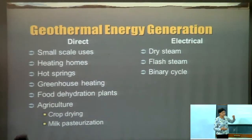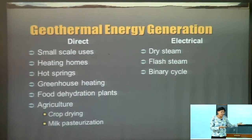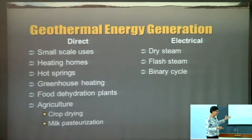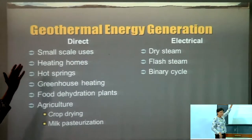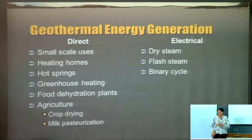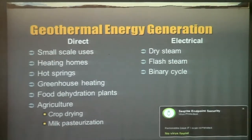The other one is electrical. We wanted electricity, and that's not a big difference in electricity generation. But going back to small scale uses, from heating homes to pasteurizing milk, there are many different sections, because I have again graded them by temperature.